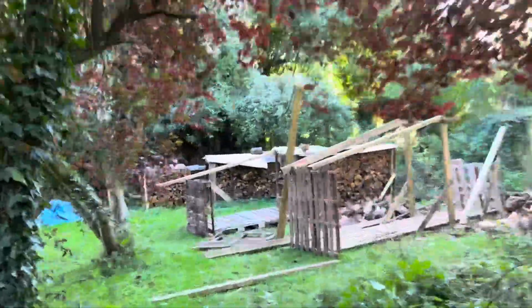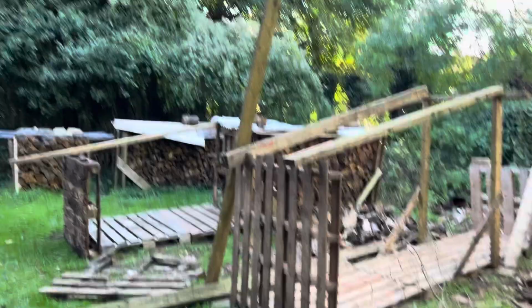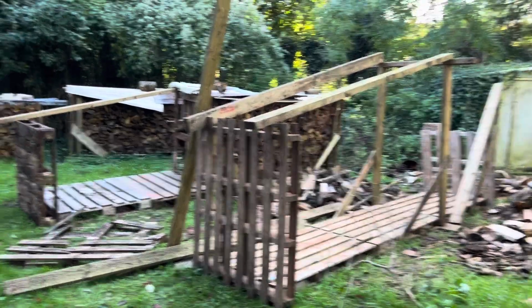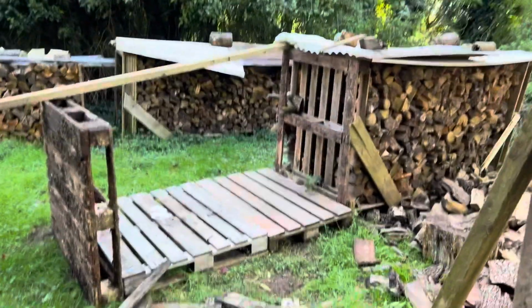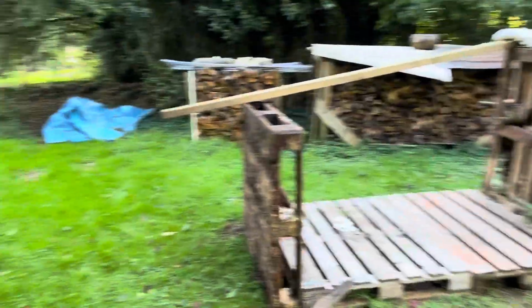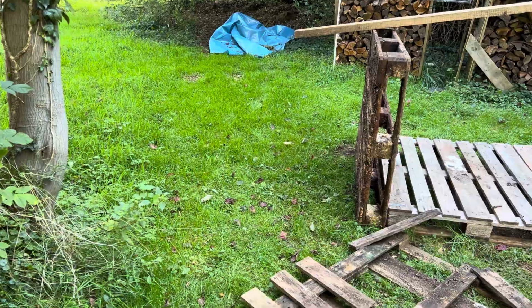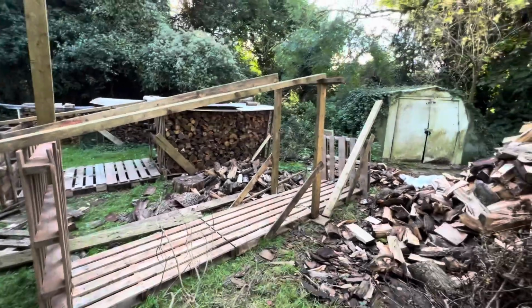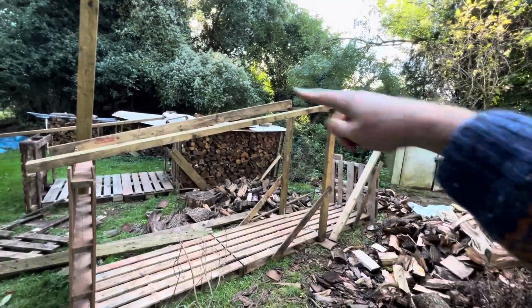So it's a bit difficult really, but I've sort of erected some pallets. It might look a bit messy at the moment, but I've built an extension to that one. It's not ideal because this reduces the through area. And I've got this one here, and I've created this sort of upstand here so I can make a bit of a roof.